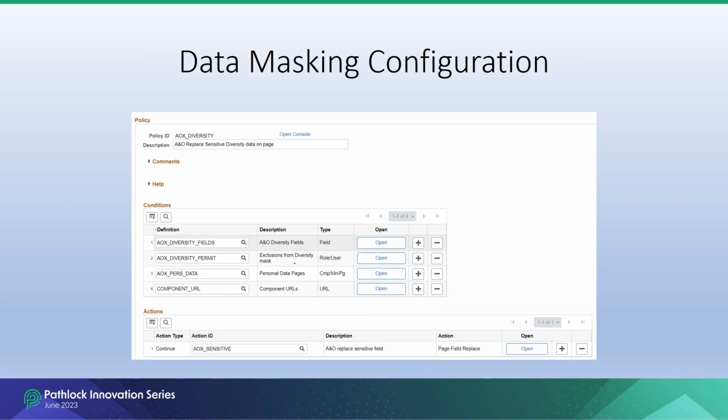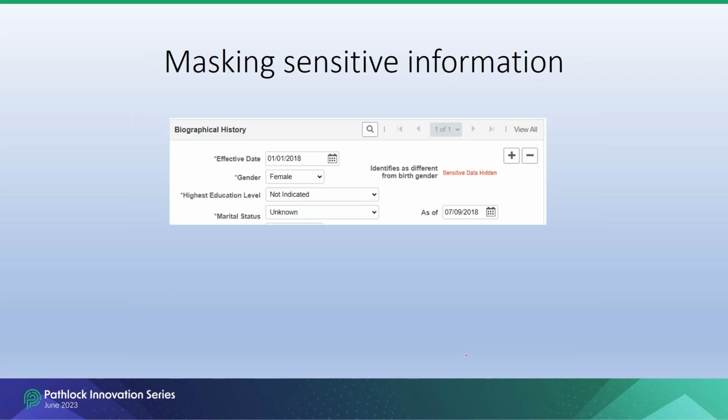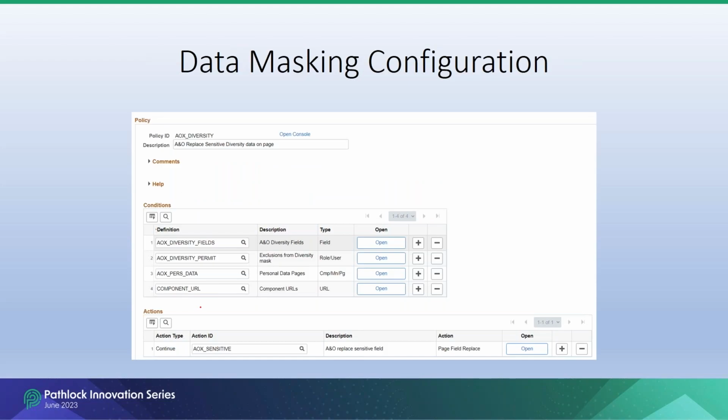So in our case, we have excluded our diversity team members. They are assigned this diversity permission role, and they would then be excluded from the data masking. They would be able to view the data on that field. And in the actions grid, we specify what kind of masking we do. In our case, we have used a style class of the text being displayed in red and a specific text there. You also have the option, if you want, to replace that sensitive data field with a list of hash values. So that's where you set the actions for the data masking.